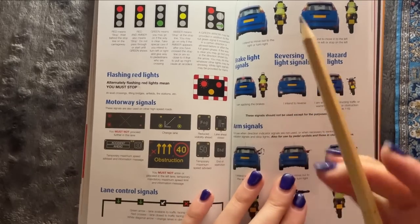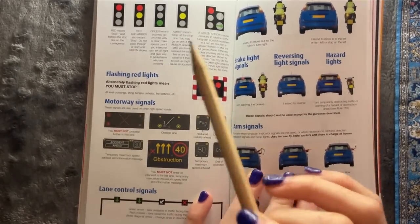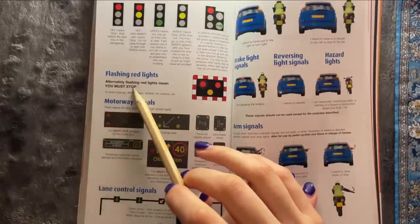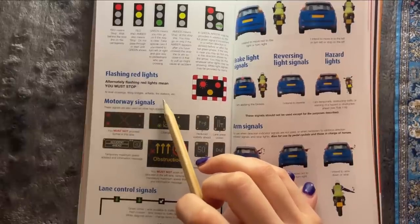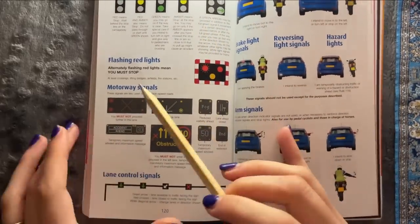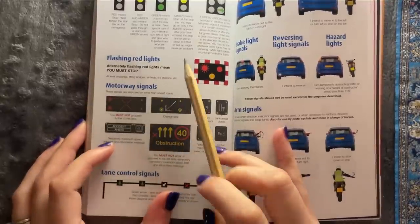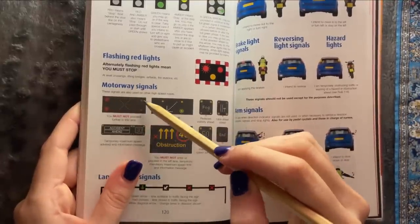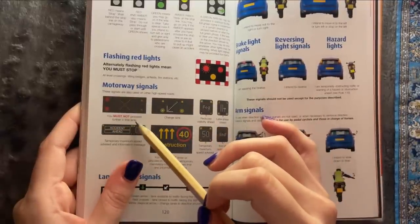Let's go here. We have the flashing red lights. Alternately flashing red lights mean you must stop at level crossings, lifting bridges, airfields, fire stations, etc. Motorway signals. These signals are also used on other high-speed roads. First, we have the red X. It means you must not proceed further in this lane.